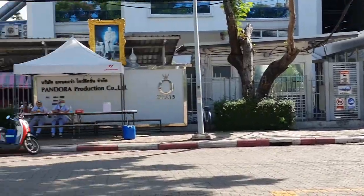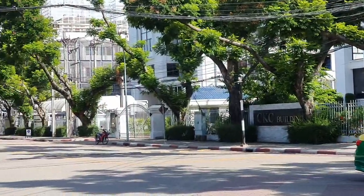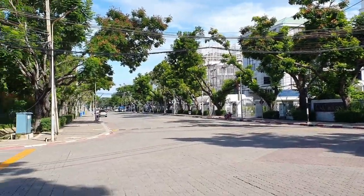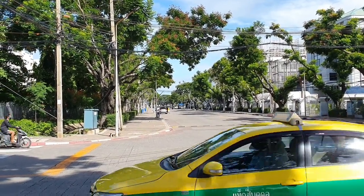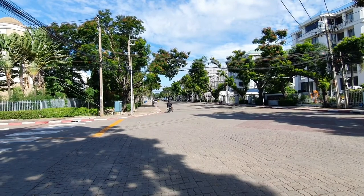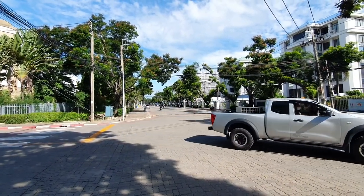The traffic in the morning is not impressive. In fact, I could do without the traffic in the morning. There's only two entrances to this industrial estate. So 20, 25,000 workers all flowing in at a similar time. It's quite tough.